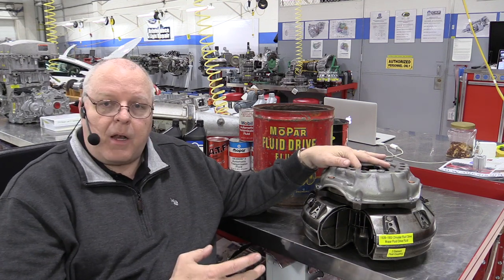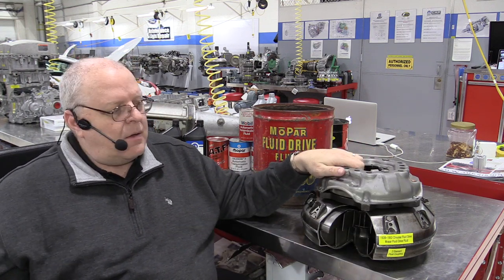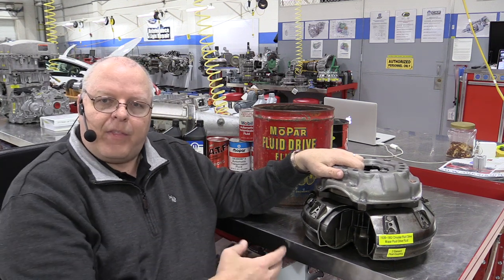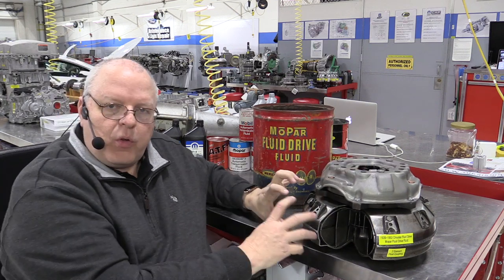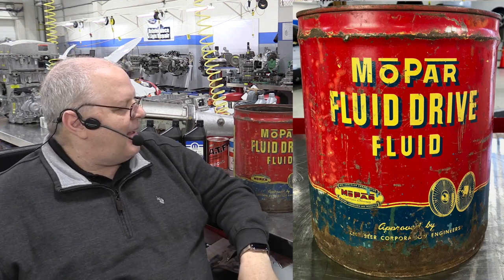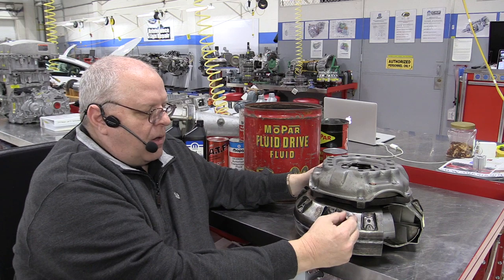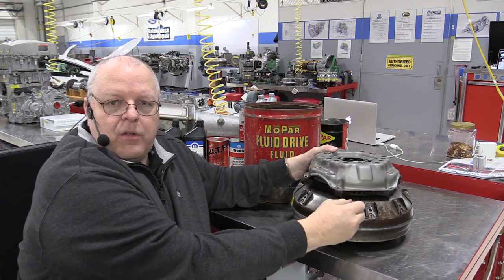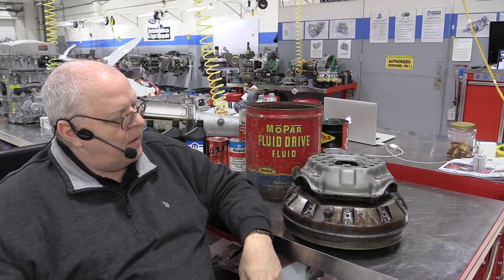And you could do that with the engine running and the vehicle stopped, and it wouldn't kill the engine because the fluid coupling here, the fluid drive, would just slip at low speeds. But as you accelerated, then it would transfer power through this fluid coupling and make the vehicle move. This fluid coupling required a special Mopar fluid drive fluid. And as you can see here on this fluid coupling, there's a drain plug right here. There's a drain plug on the other side. And you could change the fluid in this fluid coupling.